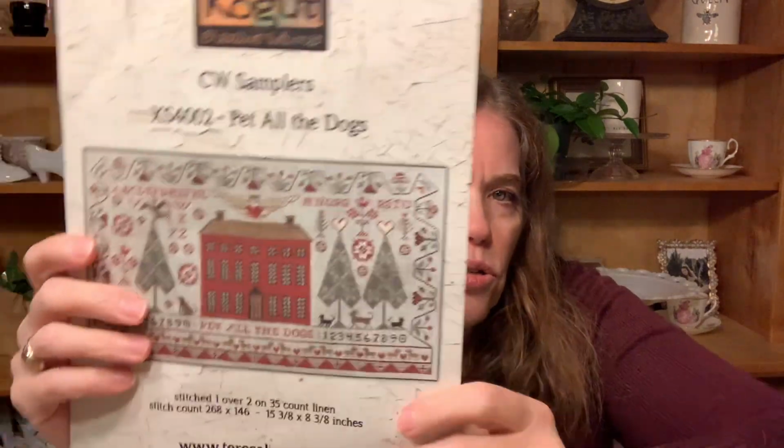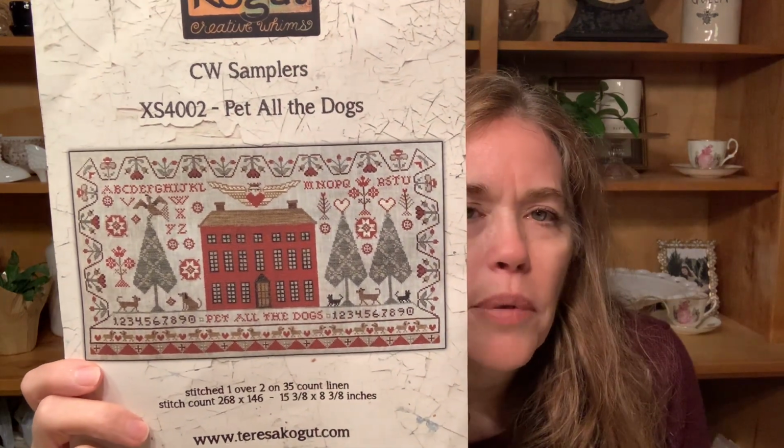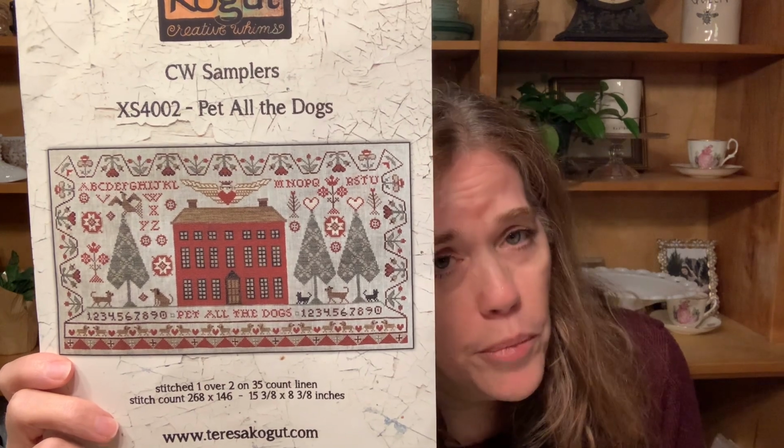This is another Lisa Kindred Stitcher bag. And this is also a favorite sampler. Odin, sit down. Called Pet All the Dogs by Teresa Kogut. And I am doing this one kind of in memory of our first dog here in the States. His name was Jedi. But I am going to put the four dogs that we've had in the States on here: Jedi, Maddie, Rhea, and Odin.